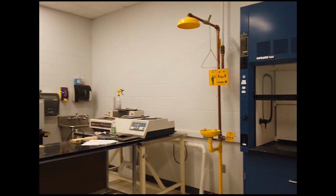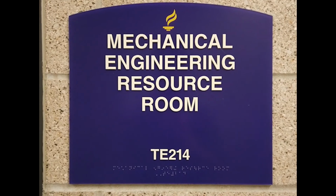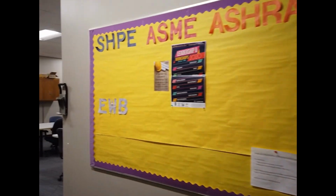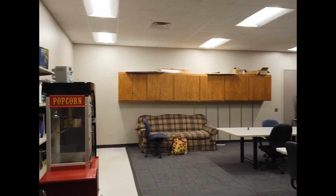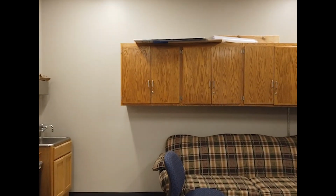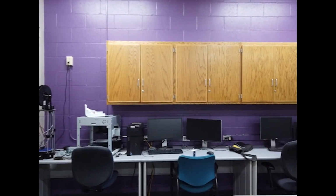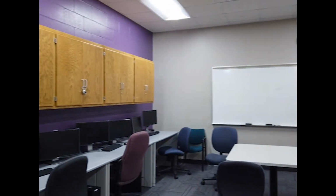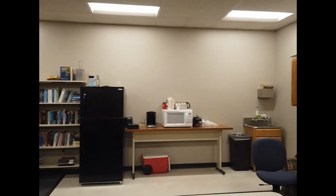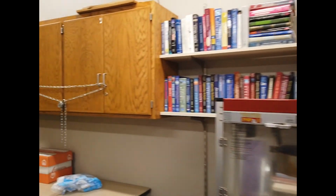Now that we've seen this lab, we're going to go upstairs to the second floor and see the ME resource room. Trafton East 214 is our mechanical engineering resource room. This room is essentially a study space for students. Student organizations can meet here. The room is also open throughout the day for students to work on projects, homework, or just have a snack. The room is maintained by our student chapter of the American Society of Mechanical Engineers, ASME. Let's head down the hall to see the last of our labs on this tour.